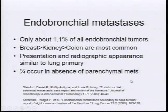So endobronchial metastases are not very common, but they're the most rewarding to treat because typically they just are in one spot. Once you get rid of them, the rest of the airways are intact, as opposed to a lung that's entirely consumed by disease, spreading into the airways. So they're the ones that have the best results with therapeutic bronch, like this case.